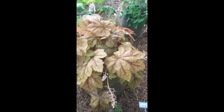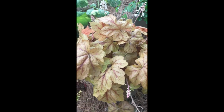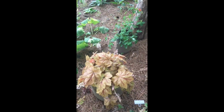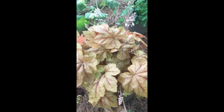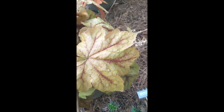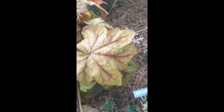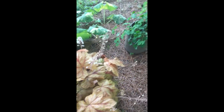And over here is an interesting heuchera as I try and talk over another dump truck traveling through. It's a nice blend of construction songs and bird songs all melded together right now. So as it comes out, it has this kind of burgundy, rust venation, kind of a yellowish orange foliage color. So it really pops out here in the garden.